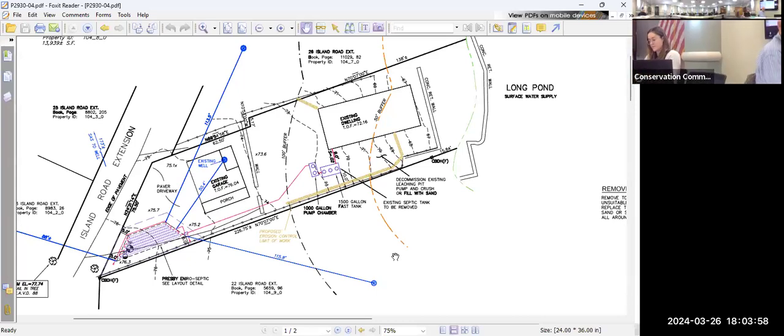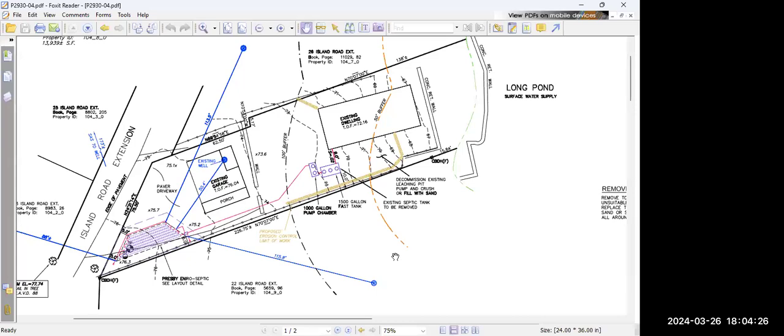All right. Does any other member have any question? No. If not, I would accept a motion that we allow the activity under negative determination number 3, that the work is in the buffer zone but does not alter an area subject to the act. I'll make that motion. I'll second.